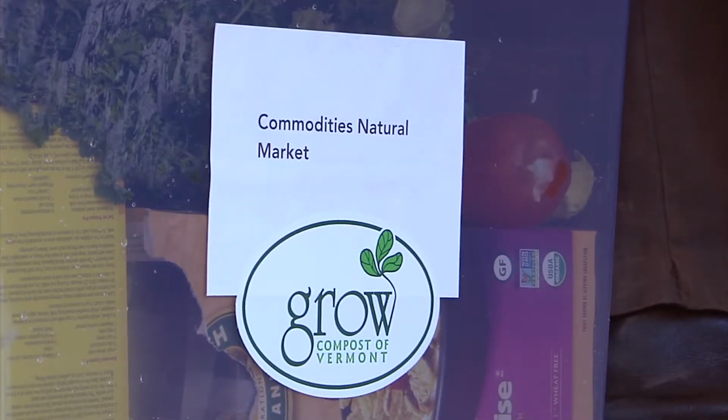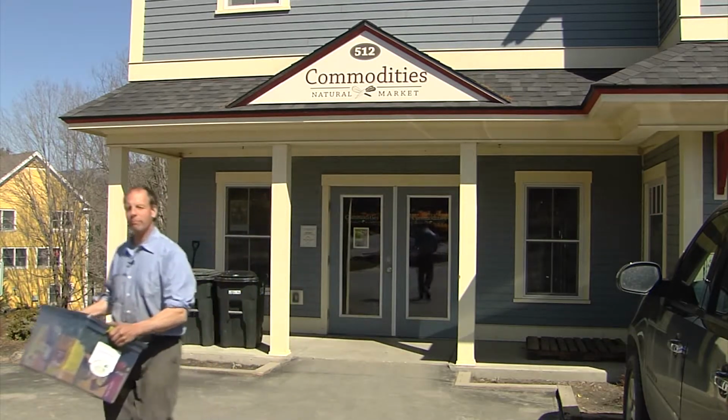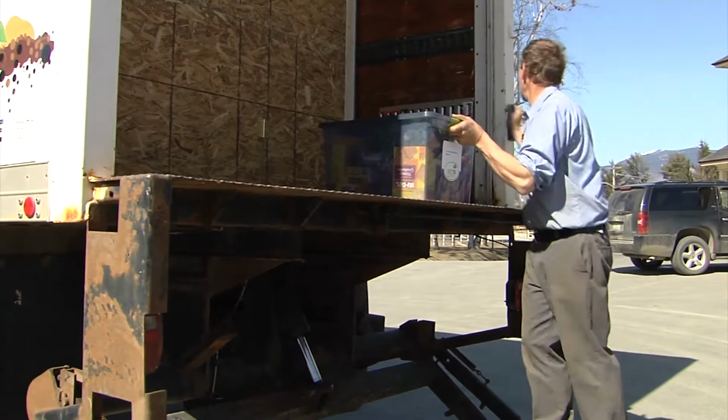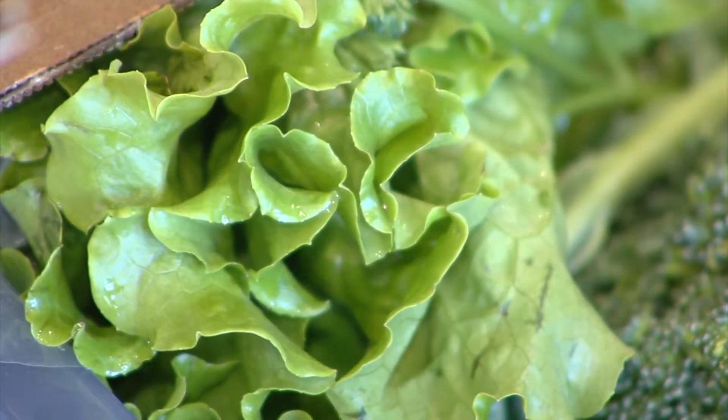This stop at Commodities Natural Market includes an added bonus. A value-added bonus, so to speak. Along with the compost bins, Grow Compost also picks up recoverable food for donation. This beautiful lettuce, for instance, that Commodities has for us today, is just in time before it can't really sit on the shelf for too many more days.